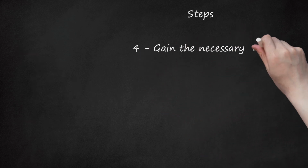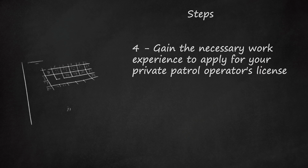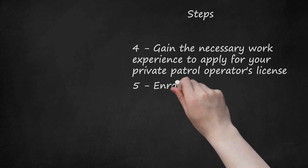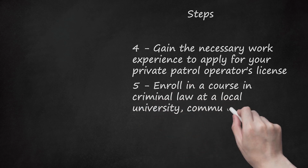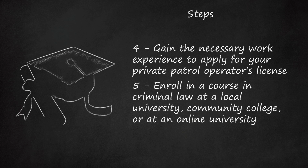4. Gain the necessary work experience to apply for your private patrol operator's license. A minimum of 12 months is recommended, depending on your country of residence. 5. Enroll in a course in criminal law at a local university, community college, or at an online university. Though this is not mandatory, it is helpful to have a sound understanding of criminal law in your jurisdiction so you know how to act and react in every professional situation.